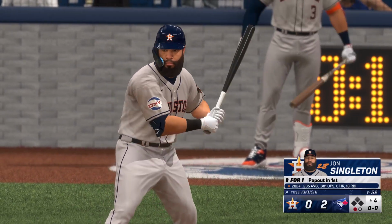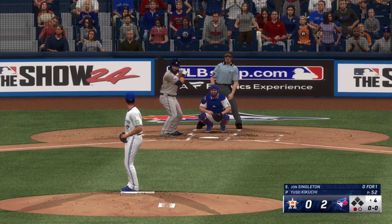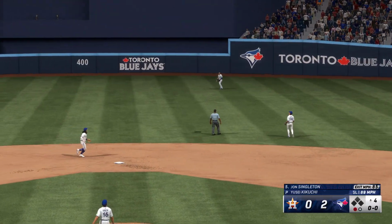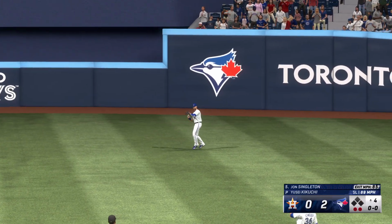That swing right there tells me he's seeing the ball pretty well. I know it didn't produce a hit, but he made solid contact, and that's all you're looking to do anytime you're at the plate. Hit in the air, center field. Kiermaier moving under it. Hauls it in for the out.